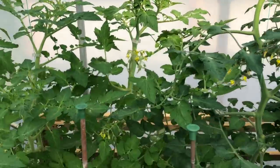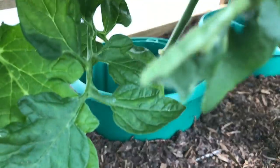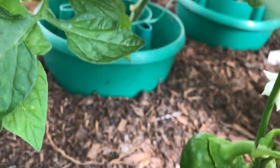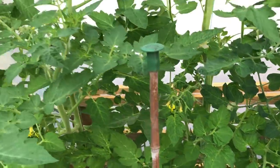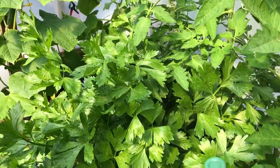Little peppers are doing all right in here. Some decent fruits on some of them. Well, actually on all of them. There's another one down there. They've all got fruits anyway, and the celery is fantastic. Taking such a big harvest off here.